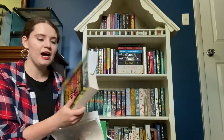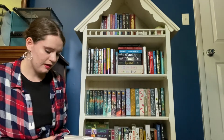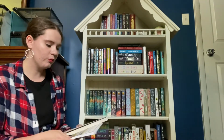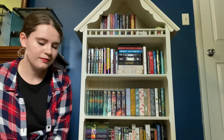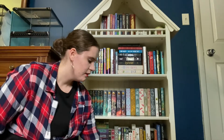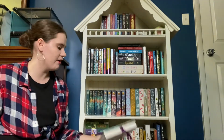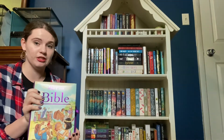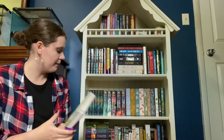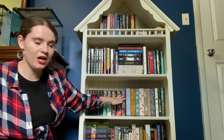However, the last books I have are The Young Entrepreneur's Guide to Starting and Running a Business, Jane Eyre, The Wind in the Willows and The Picture of Dorian Gray, A Christmas Carol, The Lord of the Flies, The Remains of the Day, and then I have a devotional for teens, and then I have my first Bible, which is literally called My First Bible. And I'm obviously keeping all of them, but I just don't know where to put them right now because I like the way this shelf looks with the empty top, and then I want to add stuff on top without making it look too cluttered.